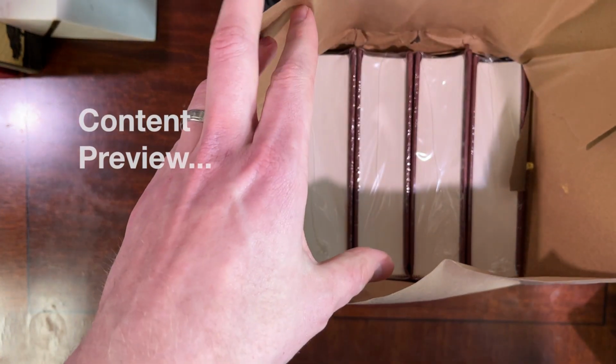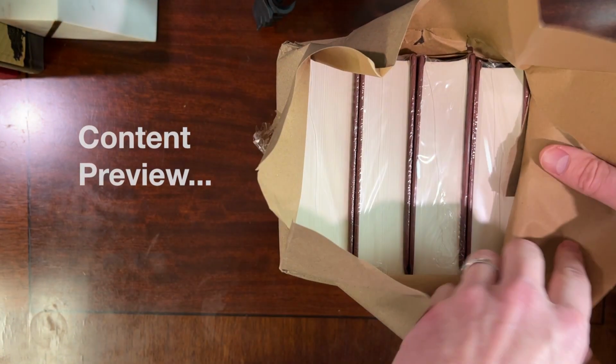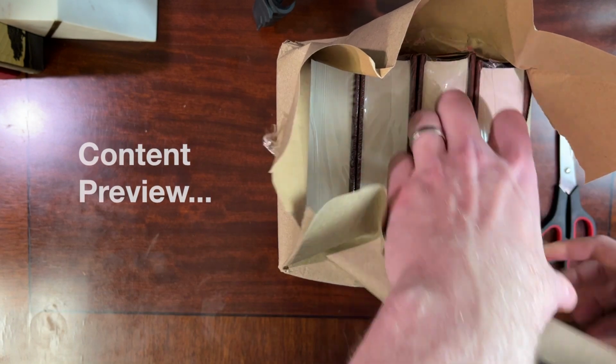Look at that. Beautifully individually wrapped books. They know how to keep this set nice.